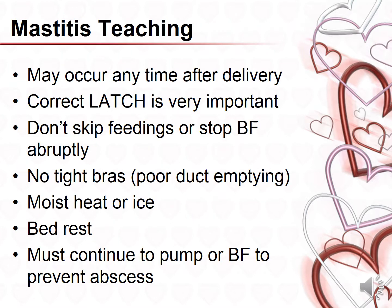Mastitis can occur at any time, and I know Ms. Bradford has talked to you about this already. The correct latch is very important. Don't skip feedings or stop breastfeeding abruptly, otherwise mastitis will possibly ensue. No tight bras, a good supporting bra, because if a tight one is worn, there's poor duct emptying. Moist heat or ice can be used. Bed rest, and she must continue to pump or breastfeed, because if she doesn't, an abscess will develop, and it will depend on what the health provider says on whether to pump or breastfeed.